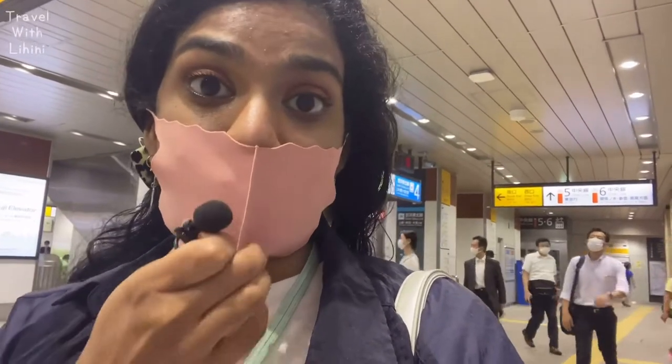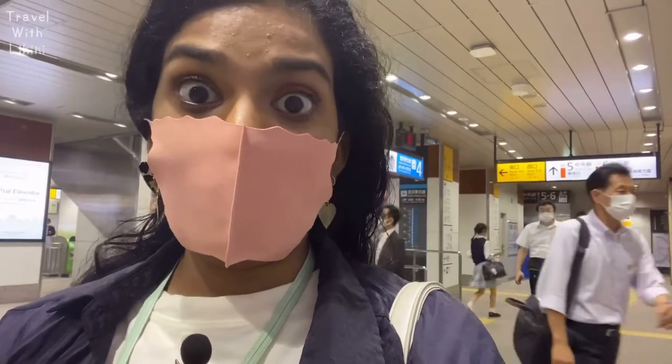So today I came to the Kanda station. I have a long journey to go because I want to meet the pirates. So I'm going to the Pirates Cafe. I still have a long way to go actually. So I chose the airline and came to the Kanda station.